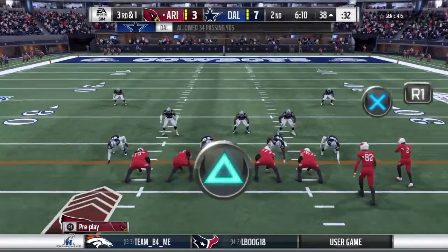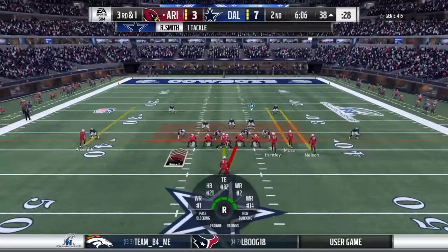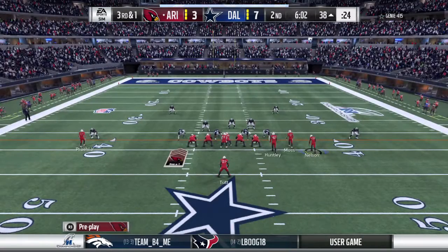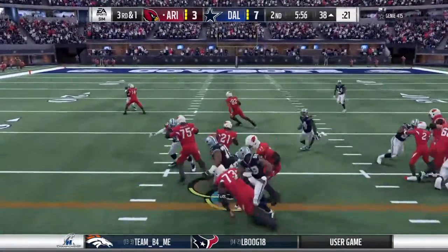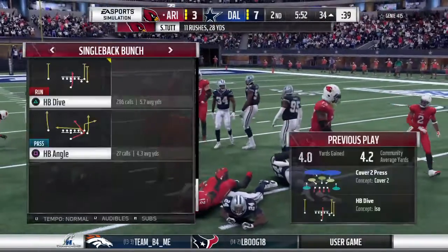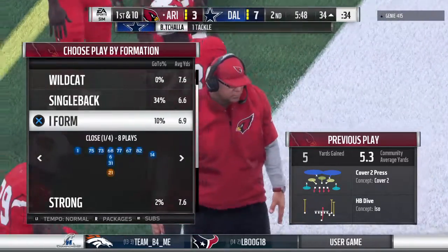Here we go now. Green 39. Green 39. In motion left moves Nelson. Now a handoff here to his running back. And he gets it to the 34. Good enough for the 1st. And 5 yards on the play there as the drive will continue.